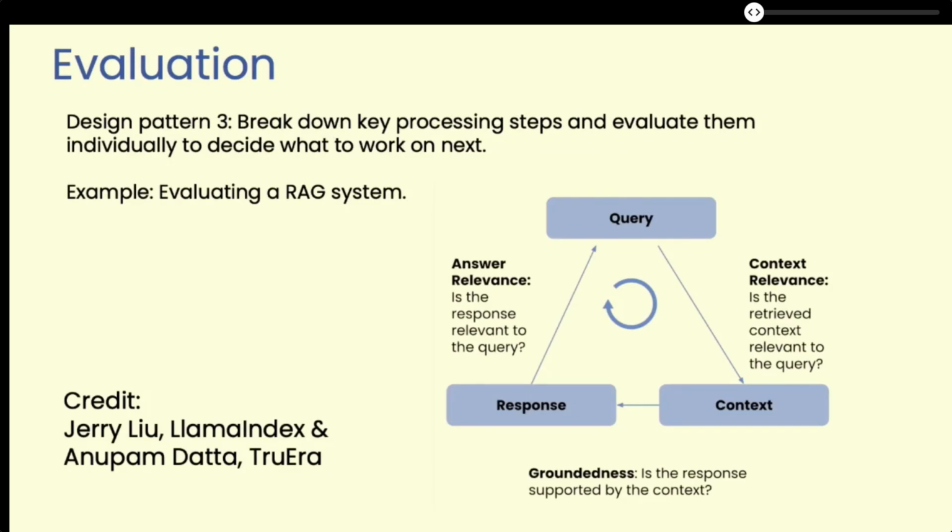And then let's see, just one last design pattern, which is, if you can, this is standard error analysis in machine learning: if you can break down the key processing steps and evaluate them individually to decide what to work on next, similar to traditional machine learning error analysis with a pipeline, this helps a lot as well.